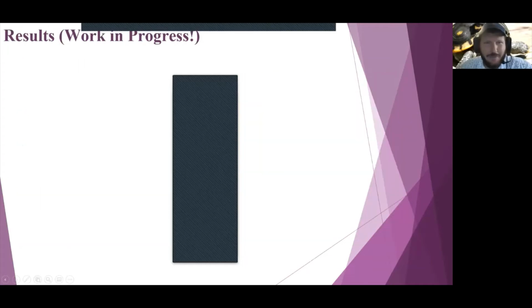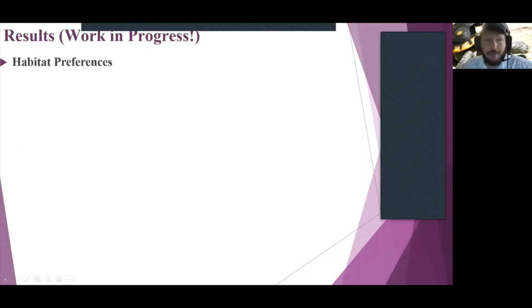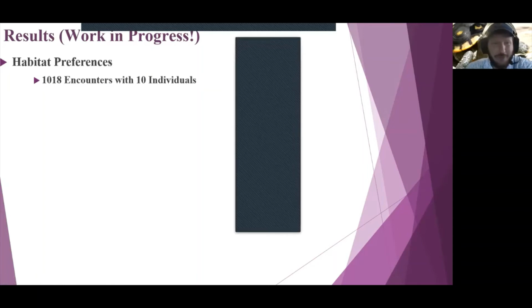Good job, Lou. Now, I'm going to kind of give you the preliminary results of things, try to break them down into nice bite-sized bits so you can kind of see the big picture. But in terms of habitat preference, we had over 1,018 encounters with 10 individuals over the year, 13 months of study that we did. That's a lot of time seeing turtles, which is really, really cool.